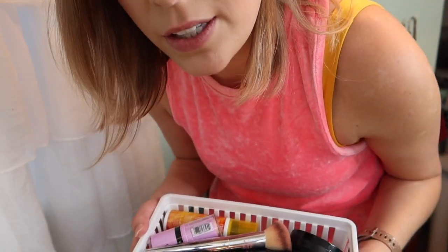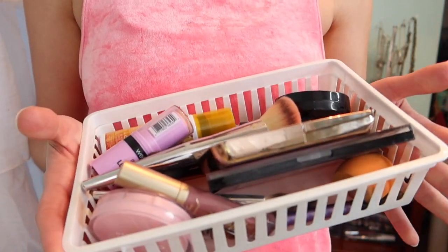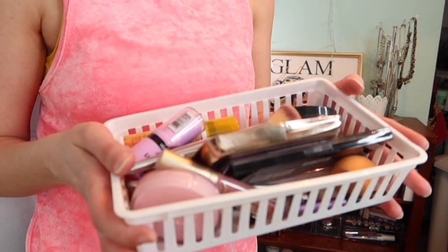So we're just going to move over to my collection and see what we're going to use for the next 2 weeks. Ooh. You guys already know I forgot to grab my makeup basket express, so I went and grabbed it out of the bathroom. This is the basket I keep in my bathroom for super quick makeup looks, so let's do this.